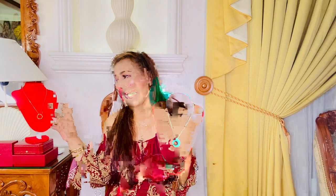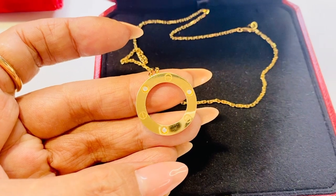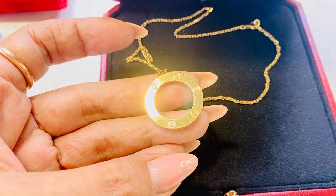I know that this is on the Cartier website, but I just want to mention the description of this necklace. If you are interested also, you can watch my unboxing video. The link is up here. So this is in the Love collection in 18 karat yellow gold, set with 3 brilliant cut real diamonds totaling 0.07 carats. You can actually see how shiny and beautiful the diamonds are despite their small sizes.